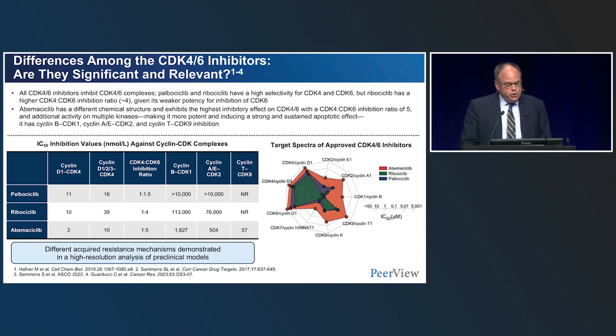The other thing, of course, we know about abemaciclib is that it has other effects other than just targeting CDK4. It has additional activity on several other kinases, and this has been thought to be potentially one of the reasons why the drug not just inhibits proliferation, which all the CDK4/6 inhibitors do, but one of the things we've seen is that the drug induces apoptosis.